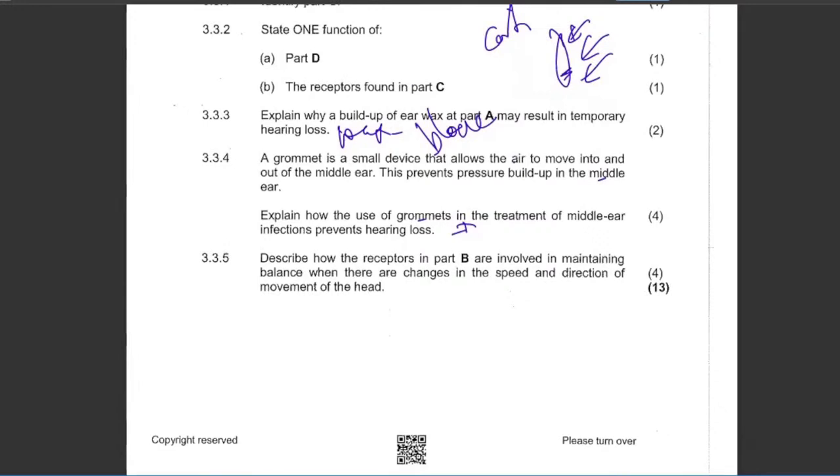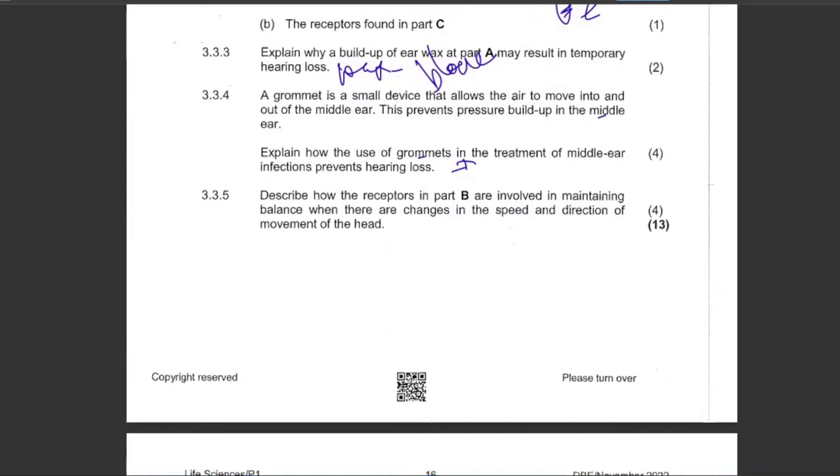involved in maintaining balance when there is change in speed and direction. Here, what you need to know is to describe which receptors are there. They are saying speed and direction. When you talk about speed and direction, you're talking about the cristae. So these cristae are very important. Where are they found? In the ampulla.